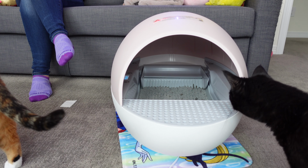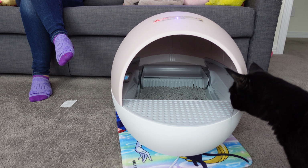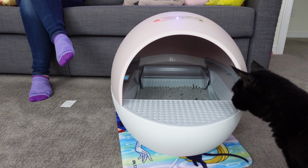I don't think that I can recommend this product to most cat parents, but hopefully this review helped give you an idea of what to look for in terms of automated litter boxes.